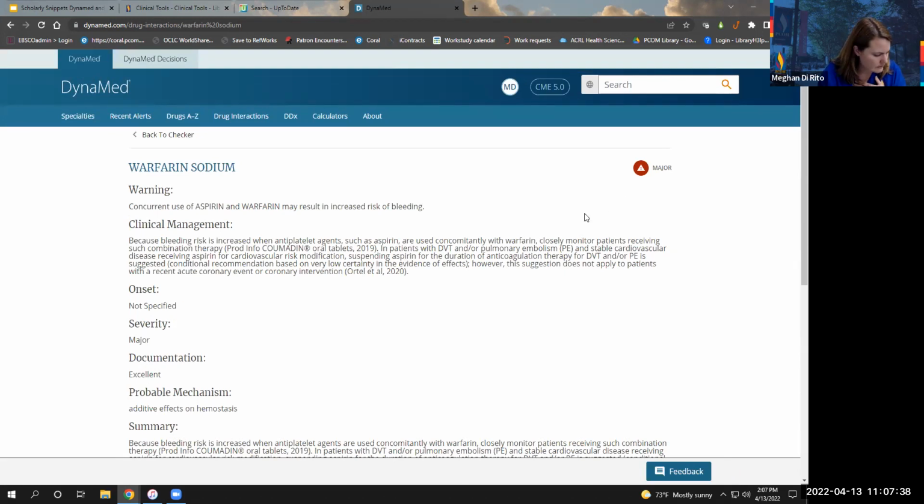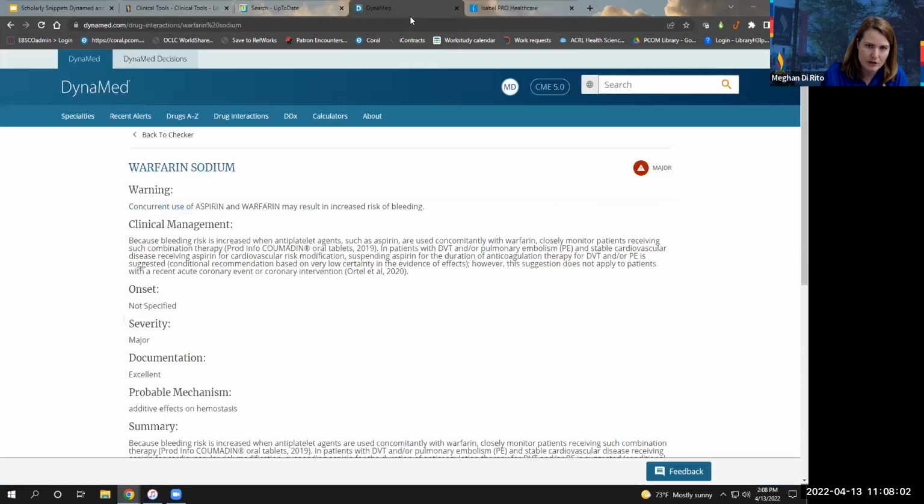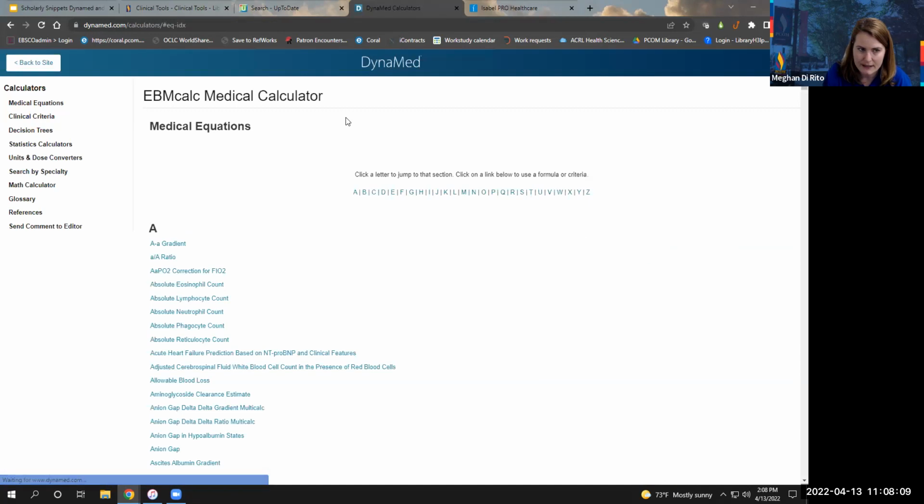I just want to show you a few other things. They do have a diagnostic tool, which comes in useful. I believe we pay separately for Isabel, but it is part of the product. So I don't think I actually have time to show Isabel, but I did want to show that it has a diagnostic tab right there. We have our calculators, all sorts of calculators, as you can see.